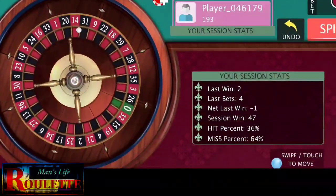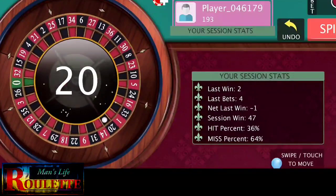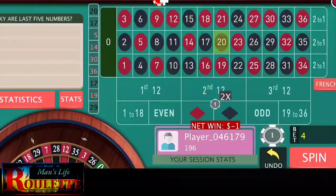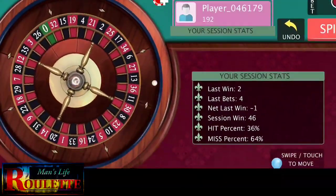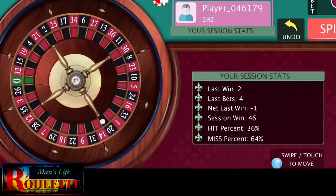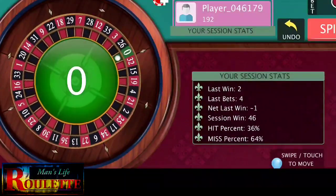We have 16 numbers to win 2 units and 16 numbers to lose 1 unit. So for those 32 numbers we don't have to worry, we just rebet and play. But for the remaining 5 numbers we have to increase the bets just to recover the losses, otherwise we won't be able to recover the losses.